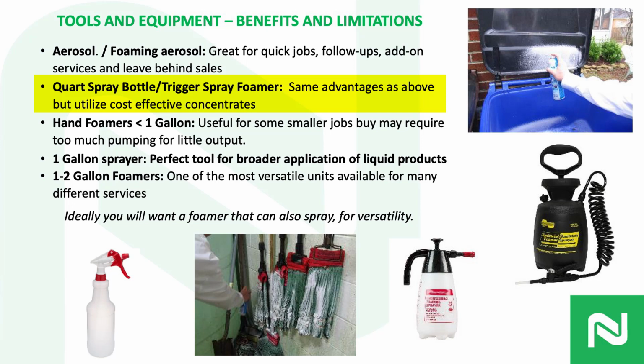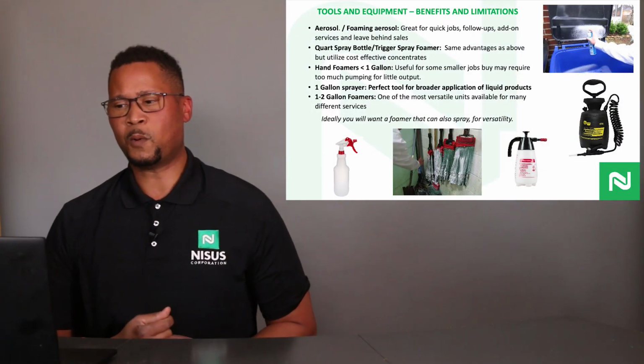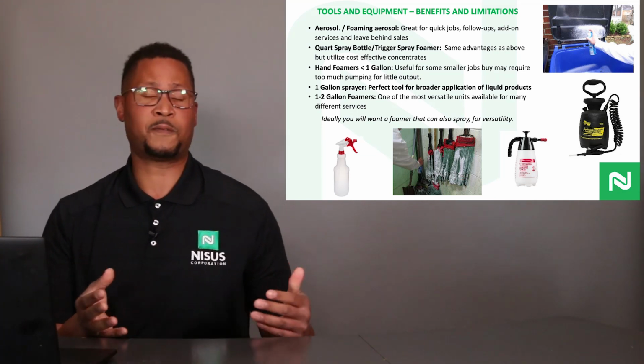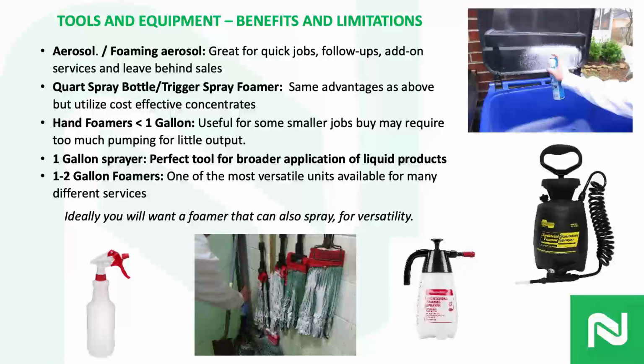Trigger spray foamers, you can find those in a lot of different places. Instead of producing a liquid when you pull the trigger, it produces a kind of wet foam. You also have hand foamers, as small as a quart or as large as a gallon, small foamers about this size that have a pump on them. They're useful for small jobs, but if you're going to be getting into bigger services or larger facilities, then a hand foamer will just not do it.